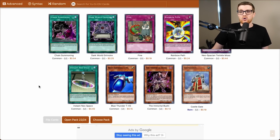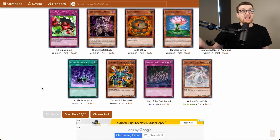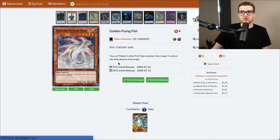Castle Gate is not going to do it. I think that's like my 6th one of that card as well. Second to last pack, it's a holo. I guess. Golden Flying Fish. Sadly, this is removal, but you can't sack itself for its effect. Tribute another fish type monster, target a card on the field, destroyed.